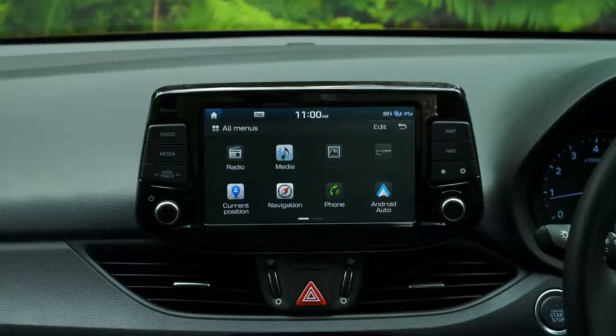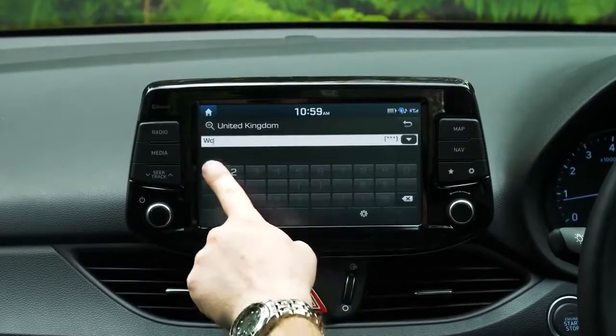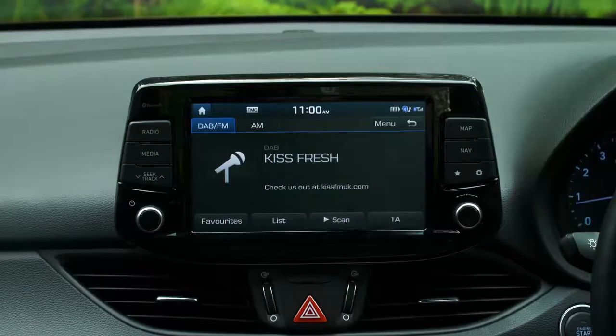It's actually pretty good. Just be warned, if you go for the normal SE version, you only get a 5-inch touchscreen, which really is a little bit small in this day and age.